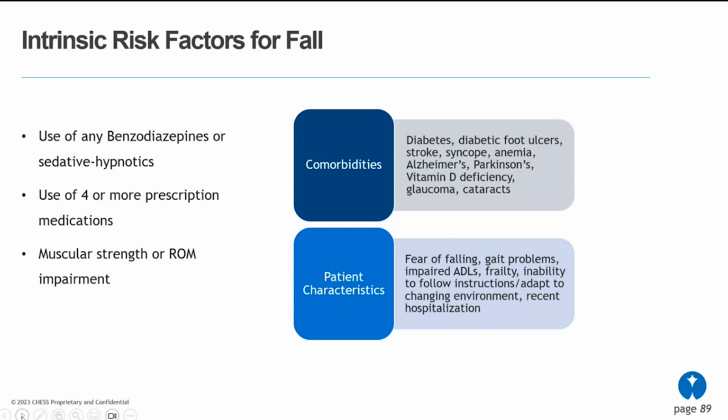And then, believe it or not, with patient characteristics, the fear of falling can actually increase their risk of fall. It's kind of like a self-fulfilling prophecy. The fear itself is going to create the situation. So fear of falling, and I have patients like that. Some of them don't want to get on the table in my office because they're afraid they're going to fall.